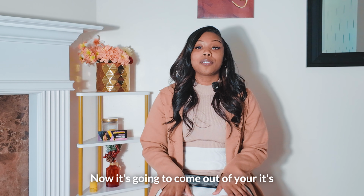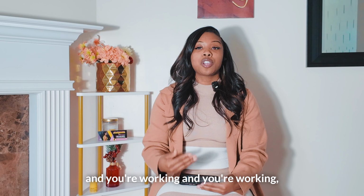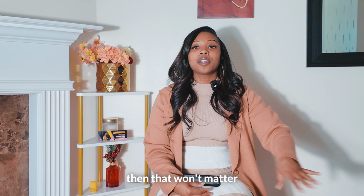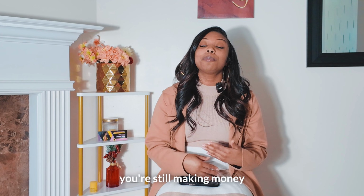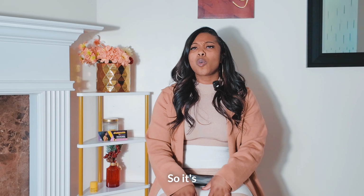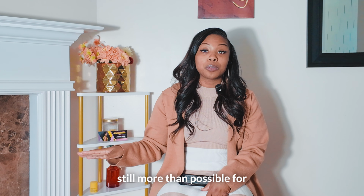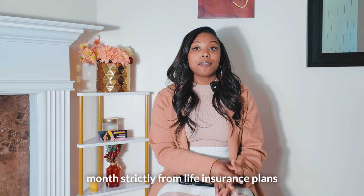Now, it's going to come out, you're going to have to pay that back. But if you're working and you're working and you're working, then that won't matter, because you're still making money regardless. You're still making money even though you're having to repay that lead cost, right? So it's still more than possible for me to make over $5,000 every month strictly from life insurance plans.